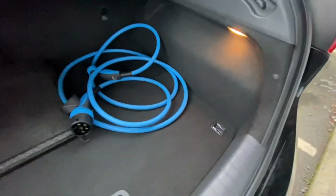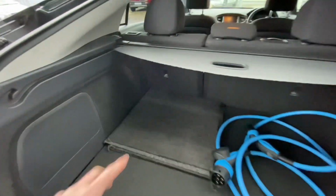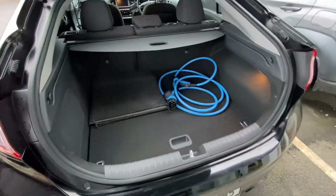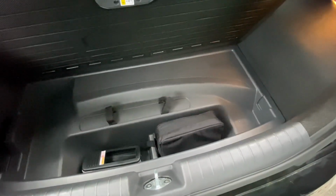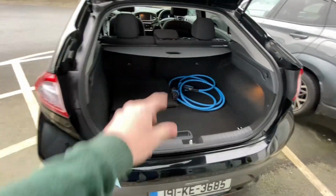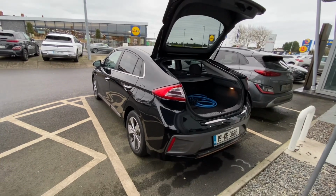The boot is quite tidy. This is actually a really low mileage one. There's a speaker in through here. There's quite a long boot, so I think there's excellent boot space in these cars. Under here, just a little bit of storage, tire mobility kit. No space for a spare wheel on these, but this is, like we're saying, a low mileage one with about 38,000 kilometers, one owner from new with a full service history from our garage.